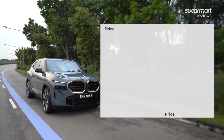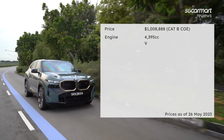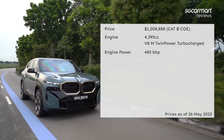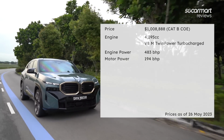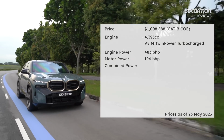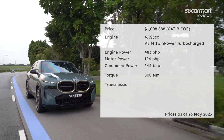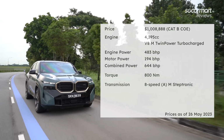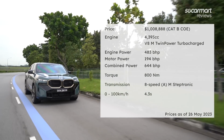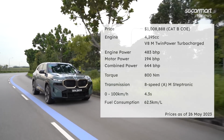The BMW XM is priced at just over $1 million. The 4.4-litre turbocharged engine produces 483 brake horsepower, and its electric motor produces 194 brake horsepower. The plug-in hybrid powertrain pumps out 644 brake horsepower and 800 Nm of torque. The 8-speed Steptronic transmission brings the car from 0 to 100 km/h in 4.3 seconds, and the car has a claimed fuel consumption of 62.5 km per litre.